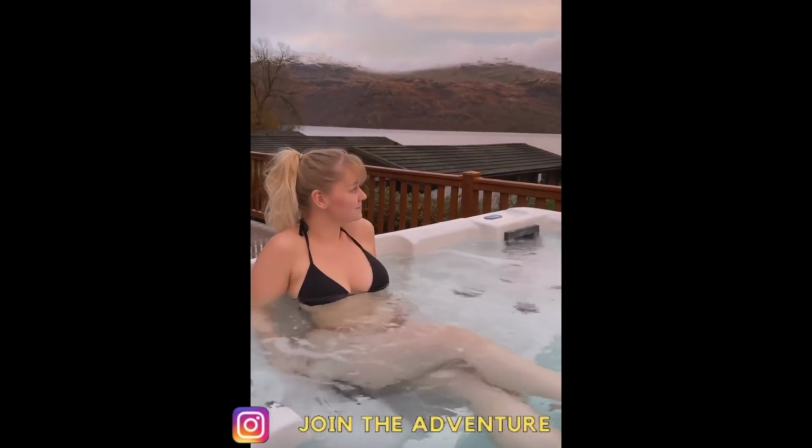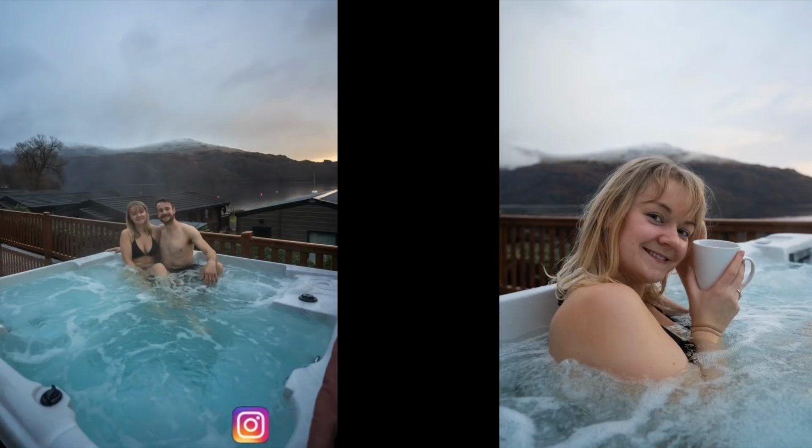Alright gang, so since we last spoke to you, we've been spending a bit of time over in Loch Lomond again. We treated our family and we went to the most luxurious lodges that we've ever been to. It had a hot tub, showers, a lochside view, and a washing machine, best of all. We just wanted to get away and spend some time with them, and we worked with Argyle Holidays just to show off what there actually is available in Loch Lomond, and we had a brilliant time.